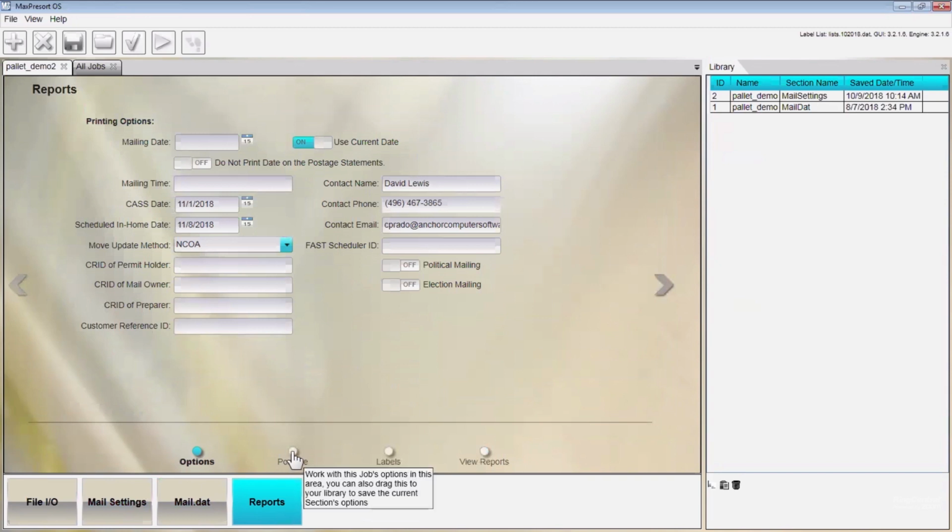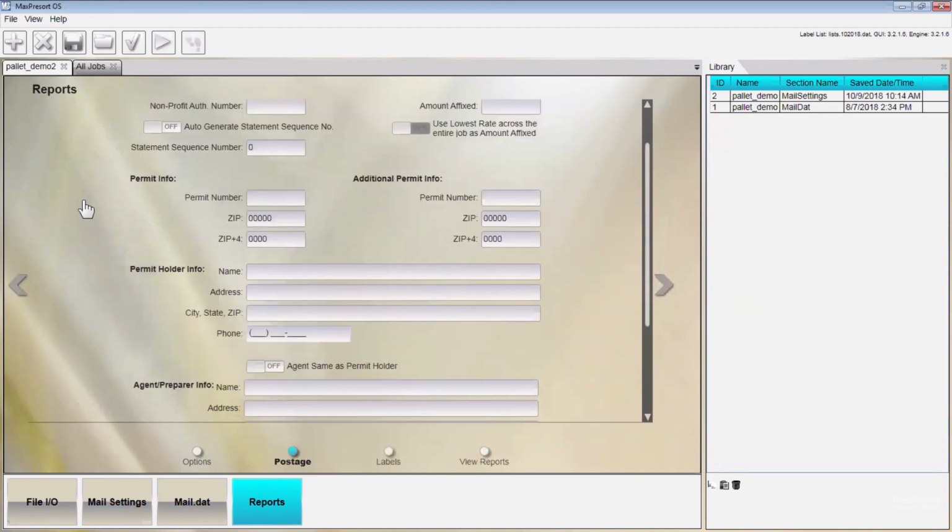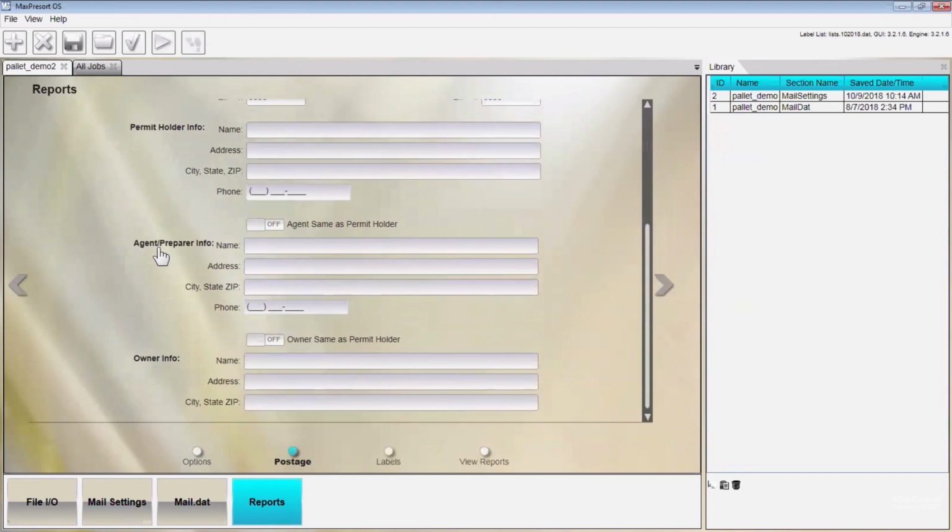Next is the postage section, and basically all you're going to give us is permit information. If it's permit or stamp or meter or a government permit, you give us who the mail owner is, who the mailee is, and also the agent or preparer. So you just fill in those 3 sections and that will show up on your postage reports. All the postage reports that are produced by our software are produced in PDF format. Once you fill this information out, if you submit the information electronically, then you have the pre-sort reports that get produced via the information that you filled out here.